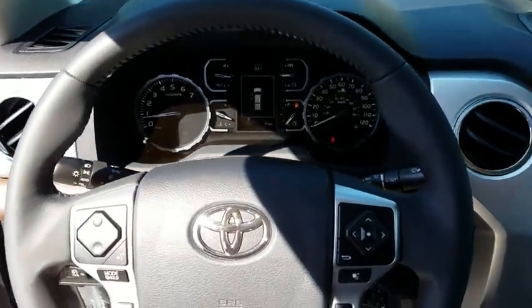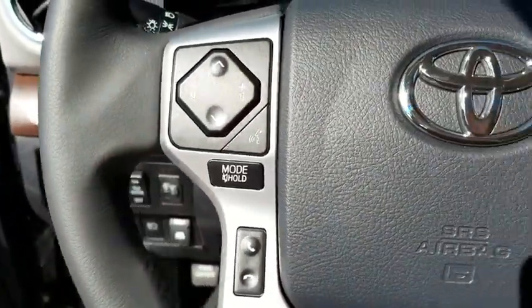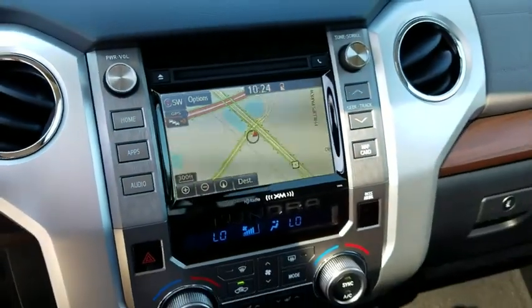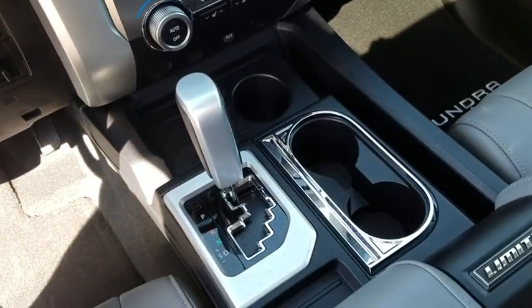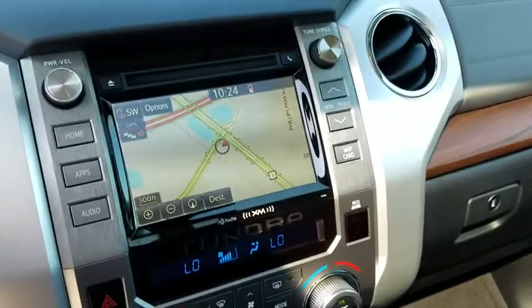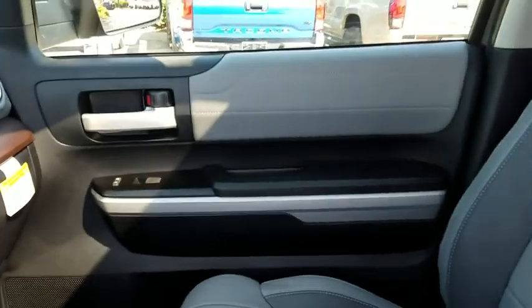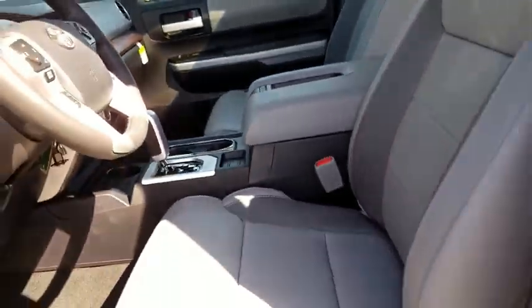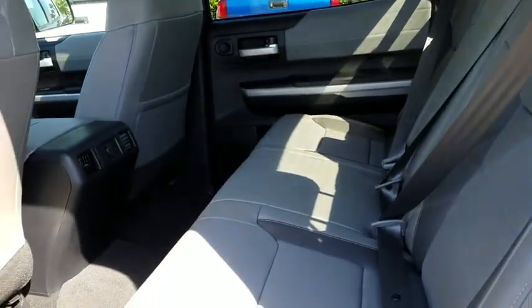Traction control, power passenger seat, navigation system, leather-wrapped steering wheel, dual airbags, power steering, four-wheel disc brakes, electronic stability control, fog lights, heated front seats, power windows, trip computer, rear window defroster, compass, security system, CD player, tachometer, brake assist, overhead console. Wouldn't you look great in this vehicle?